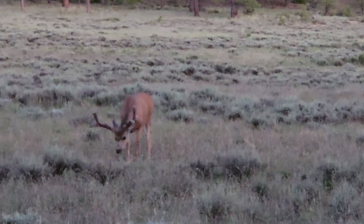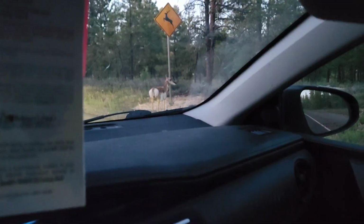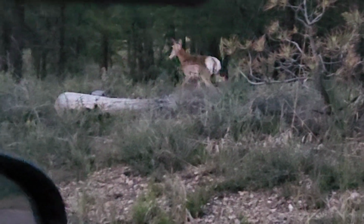Then we got a real up close look at this buck mule deer. And then in this next one, you can see we saw a few pronghorn antelope. That was definitely a lifer for me. We did cruise a DOR Great Basin rattlesnake, but unfortunately it was dead when we found it.